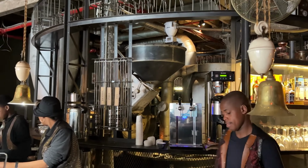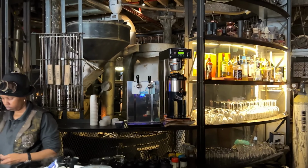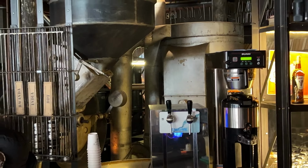I'm at Truth Coffee Roasters here in Cape Town, and just had a wicked Americano. A little too strong for me, but that should help me power through the rest of the day today. Beautiful here.